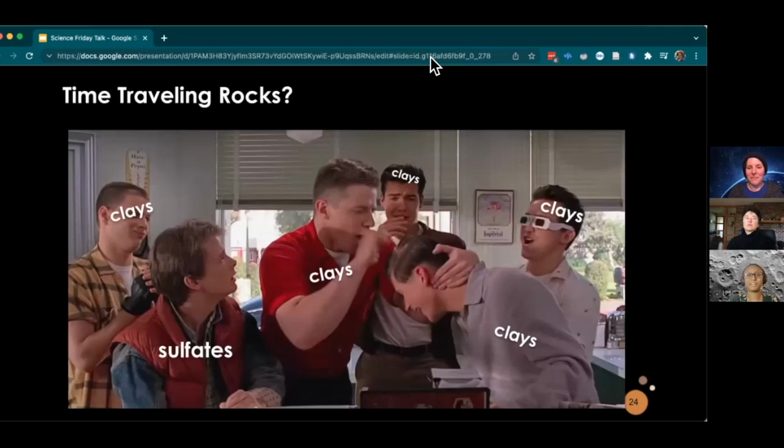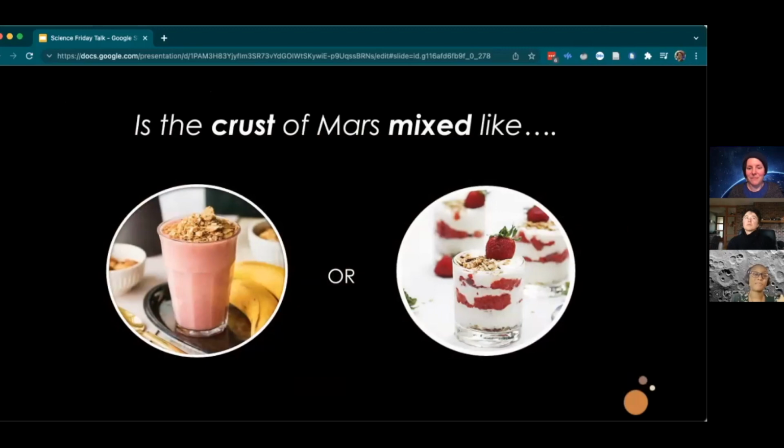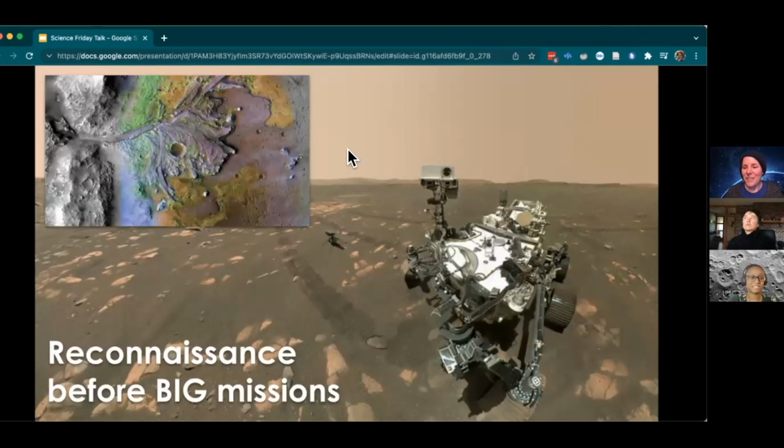And by doing so, I'm able to figure out if the crust of Mars is mixed like a smoothie or mixed like a parfait, because you can't just have a random rock that doesn't really work with that type of environment, that wouldn't form in that type of environment, suddenly appear like that. There's way more to the research, but hopefully I'm able to explain this thoroughly.